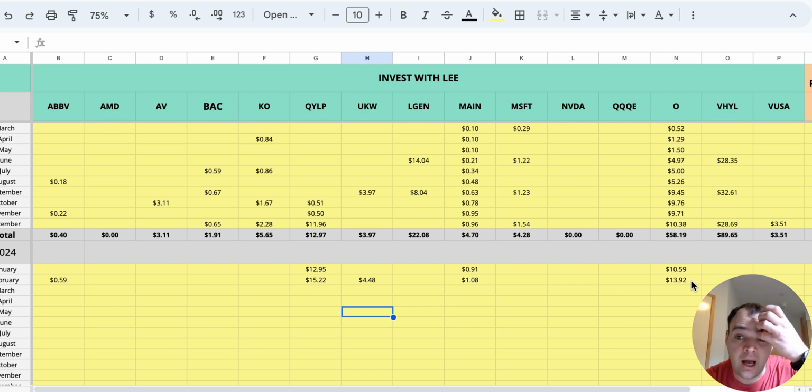So here you can see how Main and O have paid me and basically the growth of the stock. So O, 52 cents, then £1.20, £1.50, £4.90, £5, £5.20, £9, £9.70, £9.71. Not too sure why that went down, but $10, £10.59, £13, and hopefully this one here then March will be 15. So you can see how it just keeps growing, and it's just going to keep doing that over time. Same with Main Street and QYLP. So 51, 50, 11, 12, 15, probably 16, 17. It's going to keep going. Hopefully, at the end of the year, this is sat at like £100 a month. Then I'll be laughing with that.